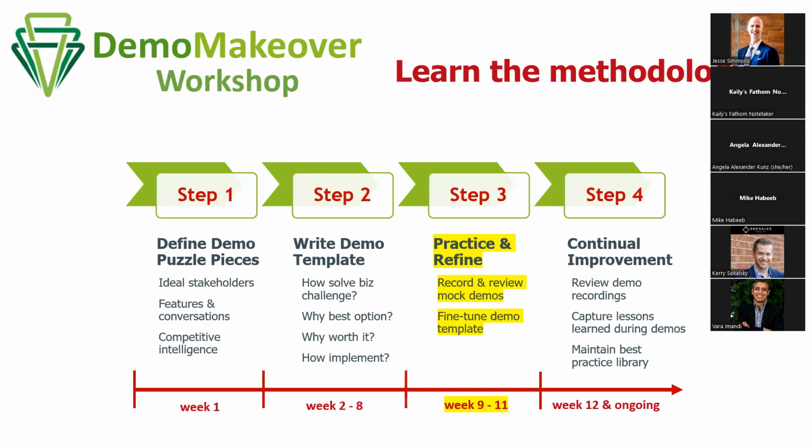Next up is practice and refine. Don't bother doing any of this if you're not willing to commit to practice and refine. And notice I have this as a 3-week part of the process. There's been an engagement in the past where, for a variety of reasons, we didn't get to do the full practice and refine. It became so obvious as the VP of sales and I looked back at what happened. We said, all right, let's fix that. We went back in and spent the additional time, and it made such a difference. So I don't know how to emphasize the importance of practice and refine.